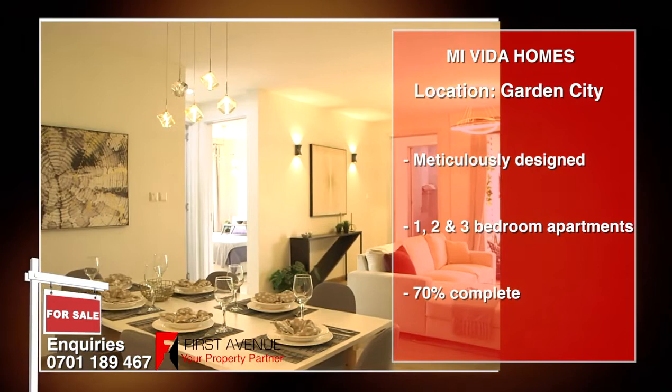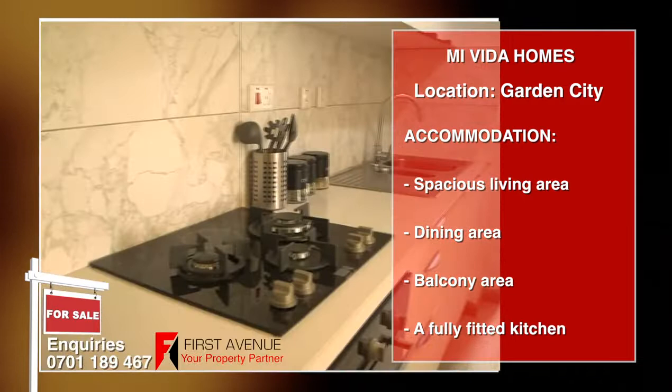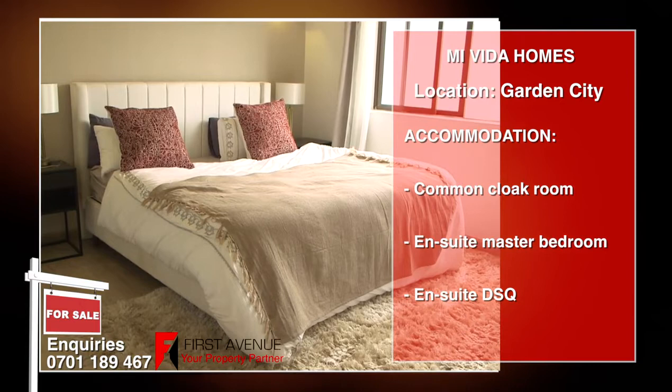The residents will enjoy a spacious living area and dining room, with a sliding door leading to a balcony area, a fully fitted kitchen with a door leading to a dobi area and pantry area, common cloakroom for visitors and guests, an ensuite master bedroom, and an ensuite DSQ.